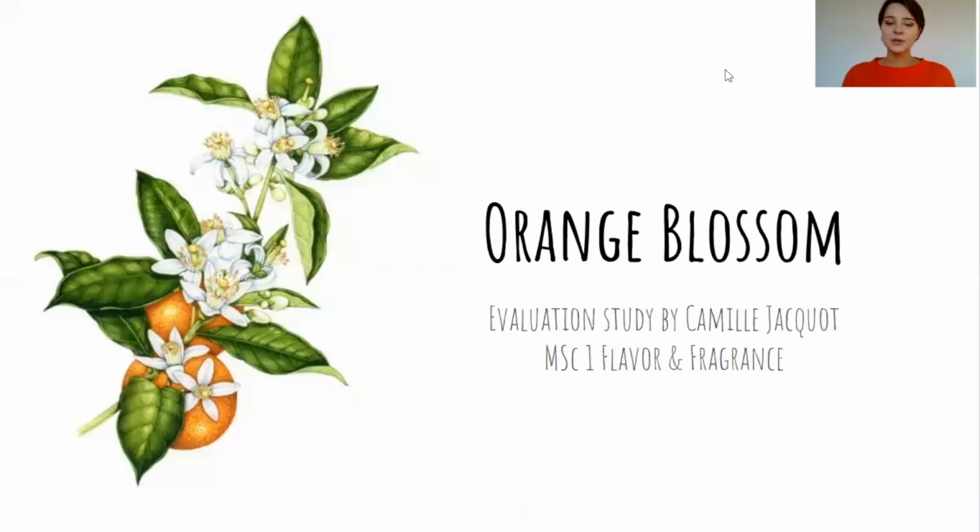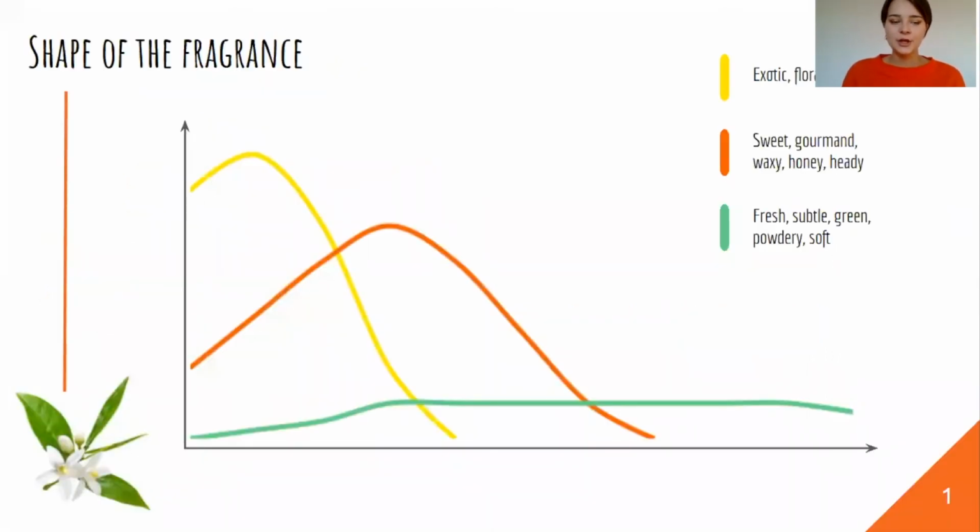Hello, today I will talk to you about the evaluation study I made on orange blossom. For this, I use the essential oil of Neroli. The first part is the shape of the fragrance. I identified 3 main notes in orange blossom that are a bit overlaid, but we can actually identify them in the shape of the fragrance.